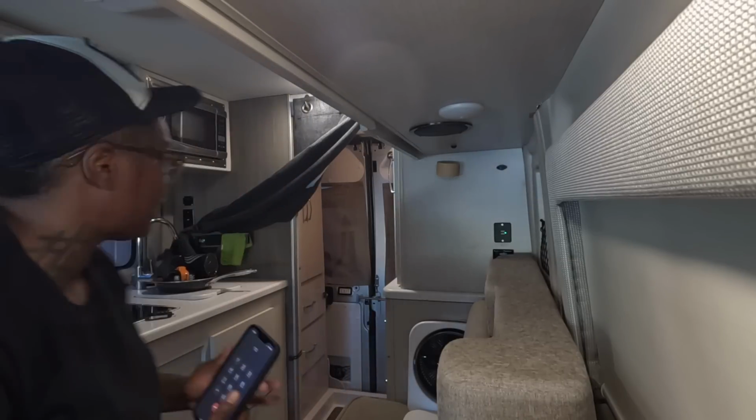Calling Cummings, guys, because when my generator runs, I hear a loud rattling, and I'm not for that. No.